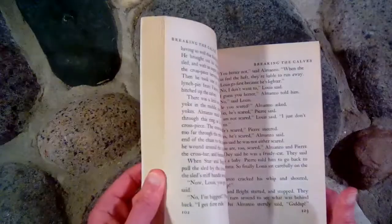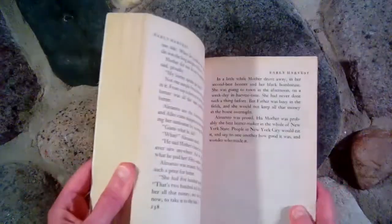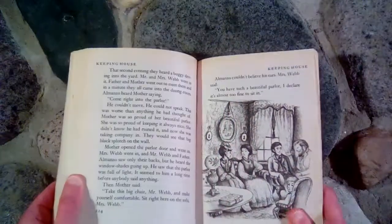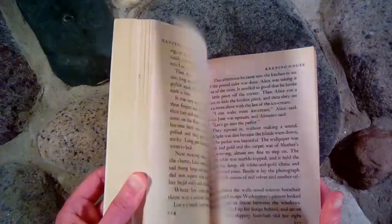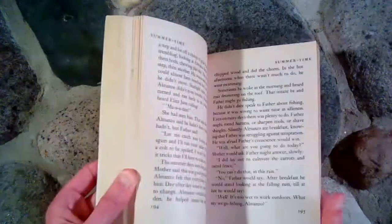Then we continued on with the Little House series with Farmer Boy, and this is about Almanzo, the man that Laura married, but he's just a boy in here. This is a great book. Love it. Great pictures by Garth Williams again, and it's really neat to see how people lived back in these days, and actually how much work they did. They worked a lot. The kids worked a lot. Almanzo was like 9 in here.